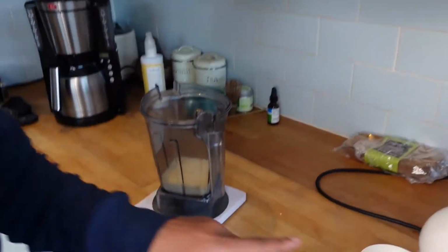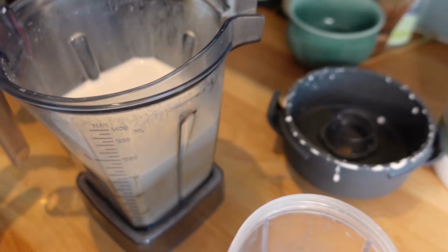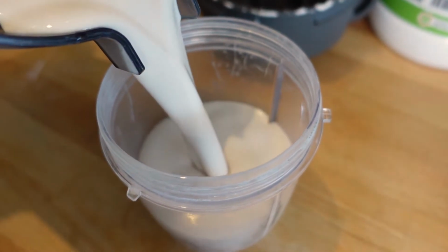And what I found with this is if I mix it up and blend it together, I'll blend it and show you in a moment, but it gets quite a nice consistency. It's not too thick, but it's easy to drink. So let me just blend it up and I'll show you what it looks like. Okay, so I've blended this up and you can see, I'll pour it out.